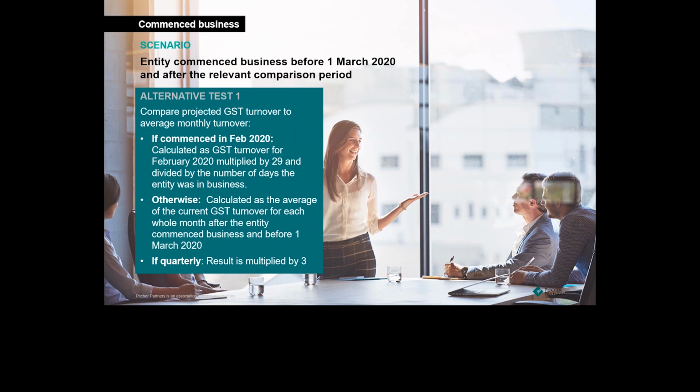If you didn't commence in February, then what you would do is look at the average of GST turnover for the whole month after you commenced and up to the whole month prior to 1 March, so up to February 2020. If you're doing a quarterly comparison, so you're looking at the June quarter, comparing it to a quarterly comparison, you would just take that result and multiply by 3. So this is the first alternative test.